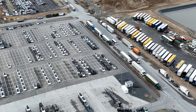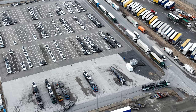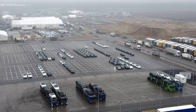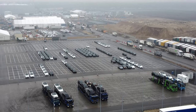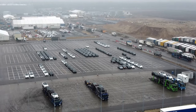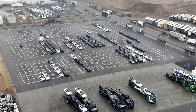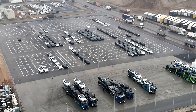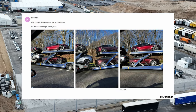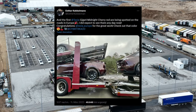At the distribution area, I was looking for Model Ys in the new color Midnight Cherry Red, because on my last time-lapse video, some people in the comments noticed that there were some cars with a slightly different color. I'm not sure if those were really Midnight Cherry Red, because they look almost black, and at another angle I couldn't see any difference to the black Teslas at all. But some Midnight Cherry Red Model Ys have been spotted on the roads last week, and they can be very dark depending on the angle.